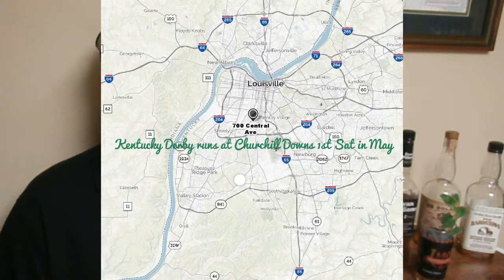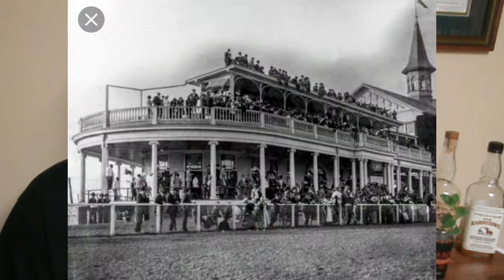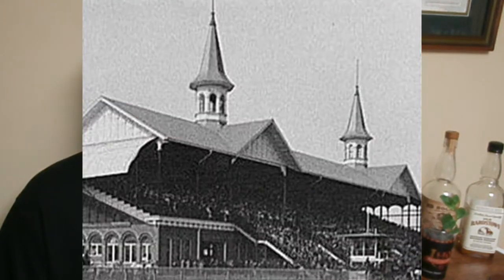The 145th Kentucky Derby will be run the first Saturday in May, which goes back to 1875, when Louisville, Kentucky first hosted the Derby. The grandson of legendary explorer William Clark, you might recognize from Lewis and Clark, and his Louisville Jockey Club, founded Churchill Downs. 20 years later, Churchill Downs added the iconic twin spires you can still see today.